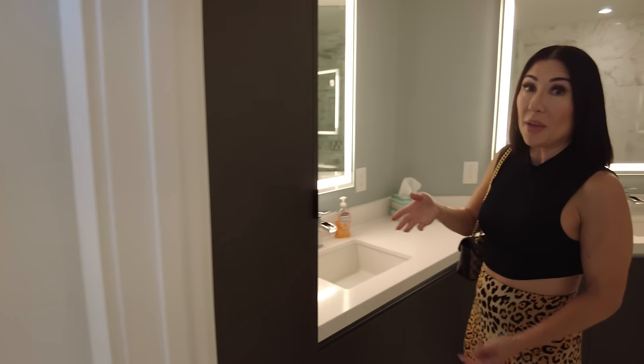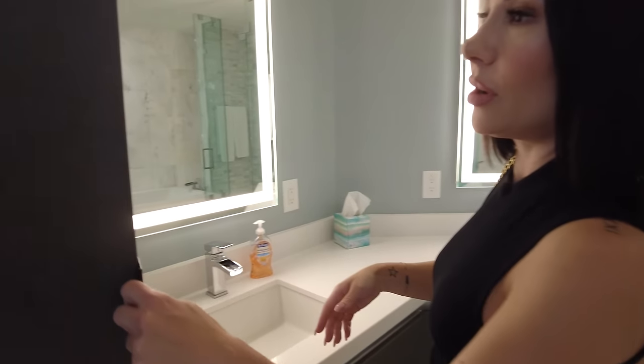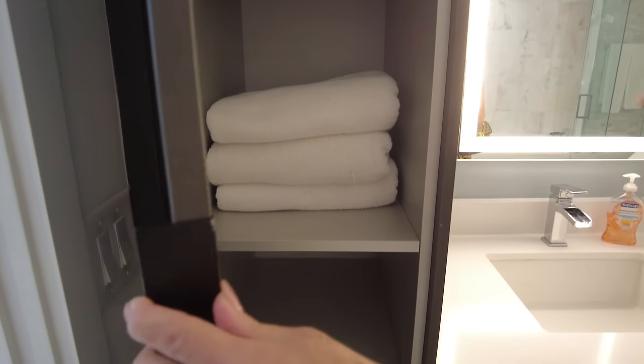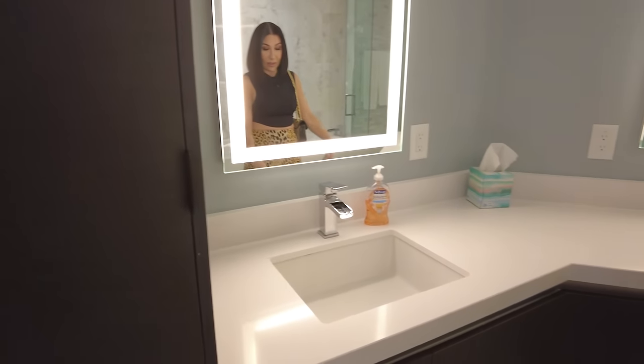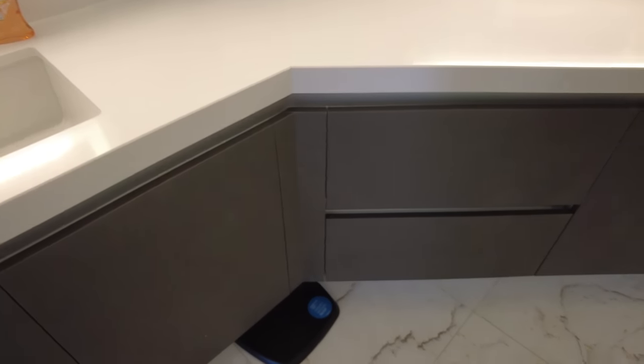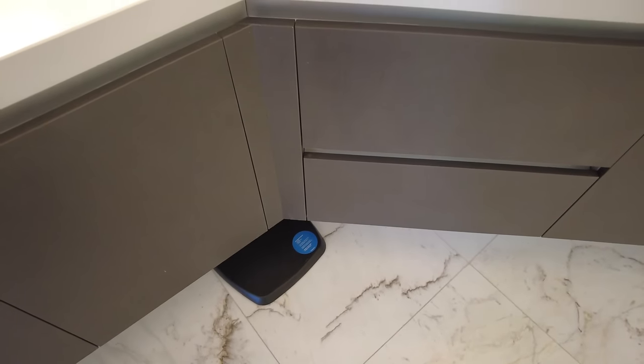One thing I like about the bathroom is they also have a lot of storage. You have this area that you can also use for towels. For us women that have a lot of makeup and hair products and things like that, these are very rare to find and are lifesavers for us. And then you also have all of the drawers and cabinets that are built into the vanity. Very generous. Oh, they put a scale here too. Well, it's Miami.